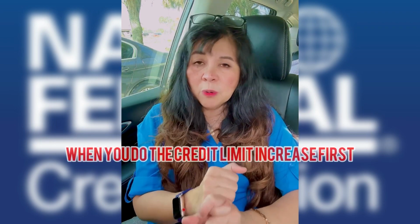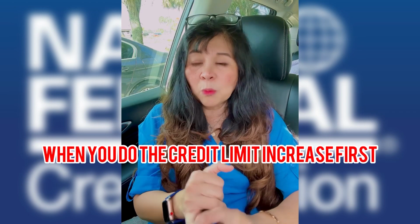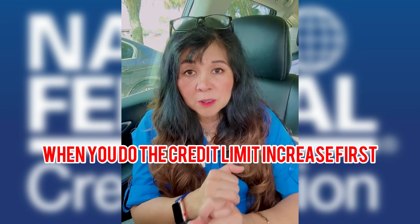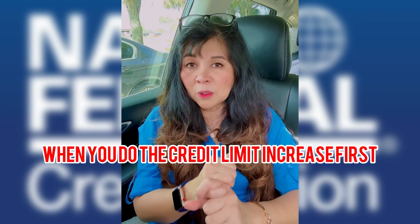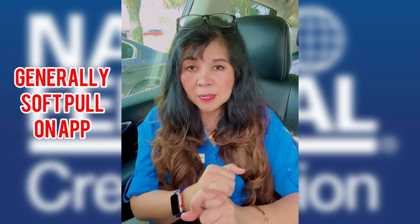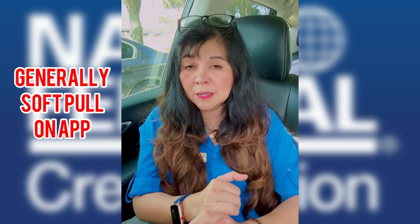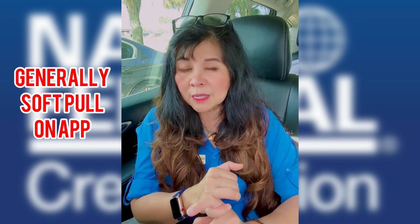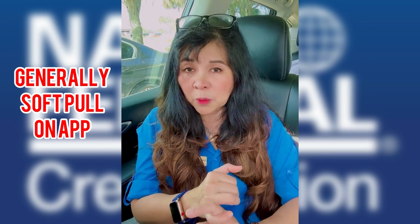So anyway, let's say you would go ahead with a credit limit increase. Now, one benefit to doing that is that the credit limit increase, when you do it on the Navy Federal app, you will not incur a hard pull, okay? So I am basing this on my experience, okay? Because with my credit limit increase, I never incurred a hard pull, okay?